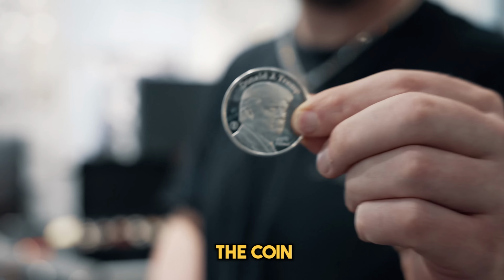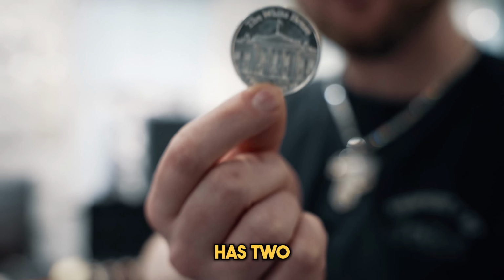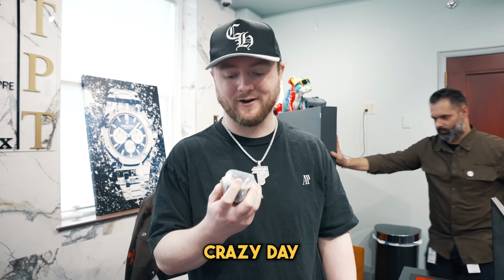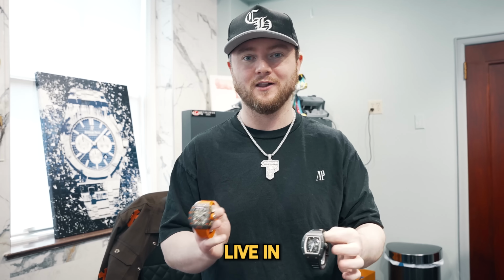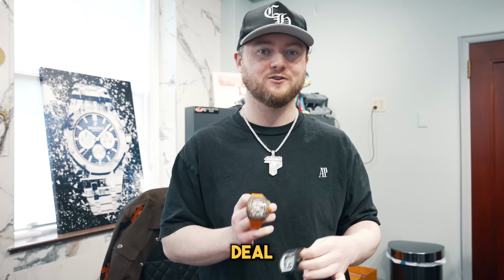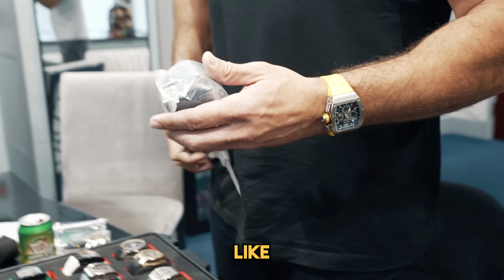Everyone wants to see the coin. It actually has two different sides, not the same side. Crazy day. Sold the Rockstar. He's gonna open the seal on the Rockstar right now, live in front of you guys, so you can see what a live deal looks like. Let's see what it looks like.